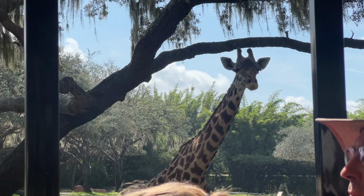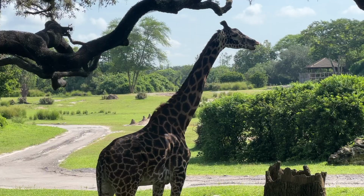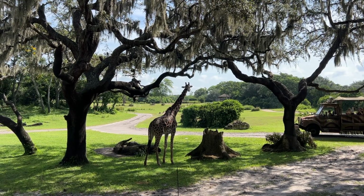One of the cool things about this part of it is we get to pull off on these little side trails, and we can actually get up and get a closer look. You can move around. You can't do this when you do the normal safari. This is one of the unique parts of this trip.